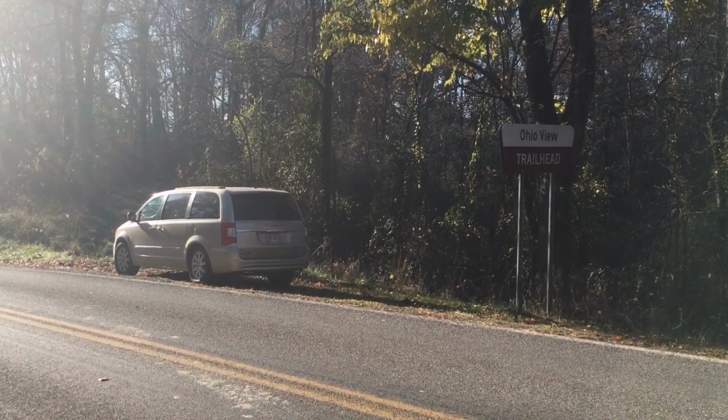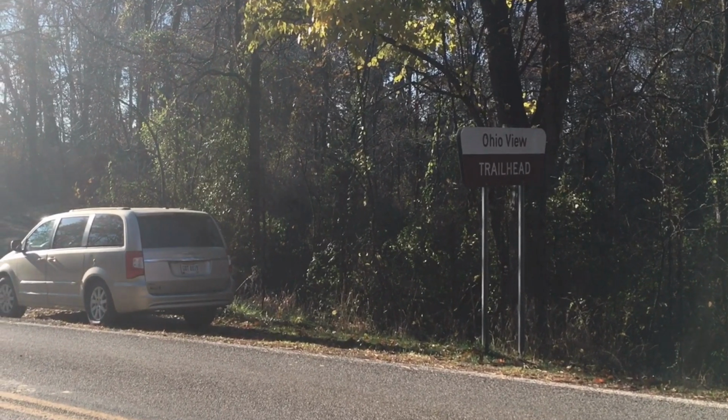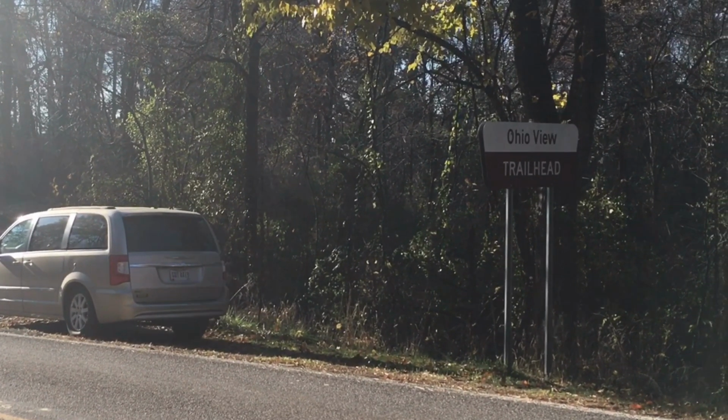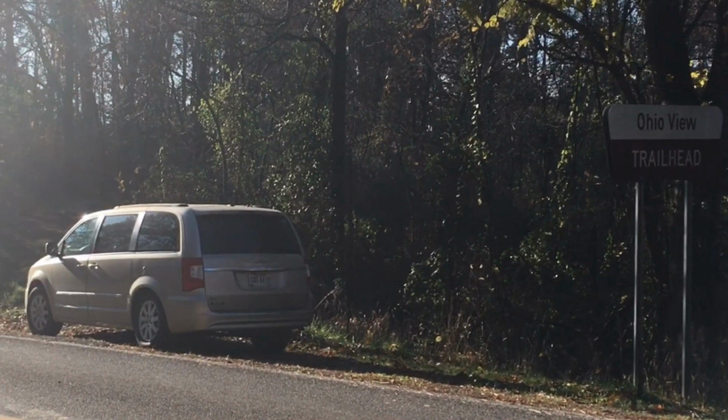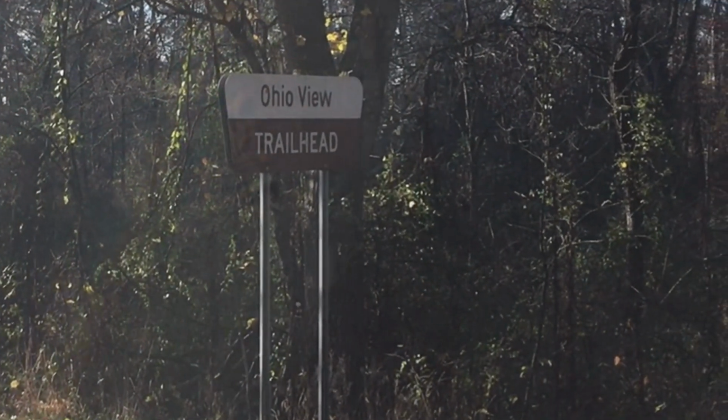Before we get started, I just wanted to show you guys that at this end of the trail, there really is nowhere to park. There's room for one vehicle, and that is it. Keep that in mind if you're going to do this as a day hike or if you're coming with a group.